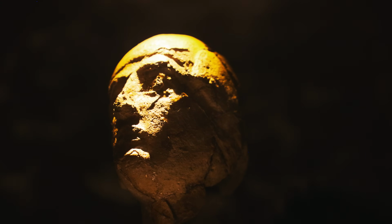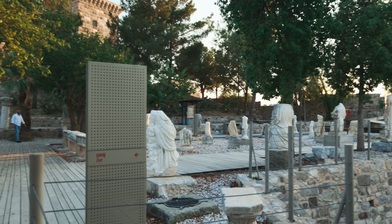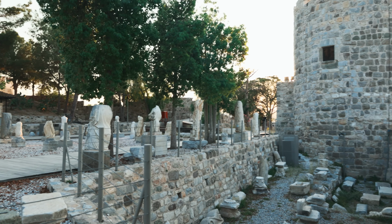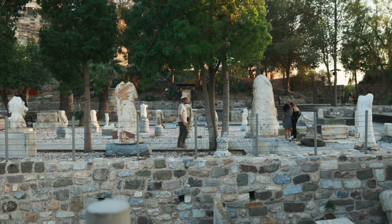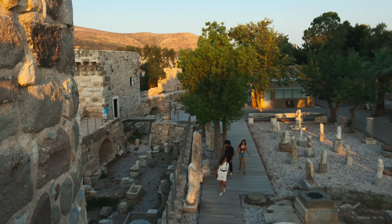Basically, each exhibit is in a separate building or tower of the castle, so there's a lot of walking. It makes the museum seem like it has more in it than it actually does, but it is a pleasant place to walk around in. Think of it as a park and a museum.